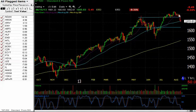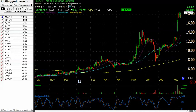Really, to negate this breakdown, we need to come right back above the 1680s and get into that 1700 range. Otherwise, we're going to be in for a slightly bearish chop zone. And if we break below 1650, we've got more lows. We could go all the way down to the 200-day moving average, or 1600 would probably be our next logical level of support. So keep an eye on the action today. If we try to bounce and it fades, that'll give you an idea of where the tape is going. Let's take a look at the watch list.